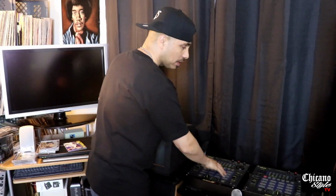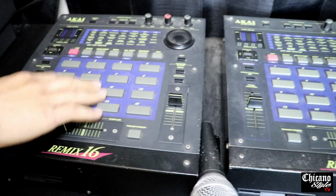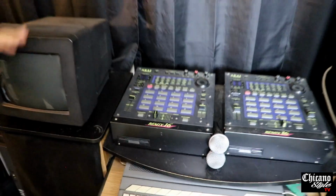This is the sampler that I started at the beginning of my career when I used to cut stuff up, and I have two of them. I would cut it up. It's a Remix 16, a Kai Remix 16. And all this stuff is still fully functional? Yeah, it all still works. I could fire it up and make a beat right now.